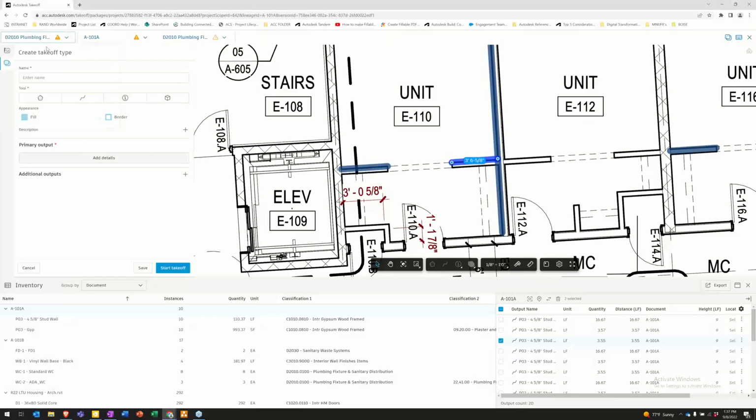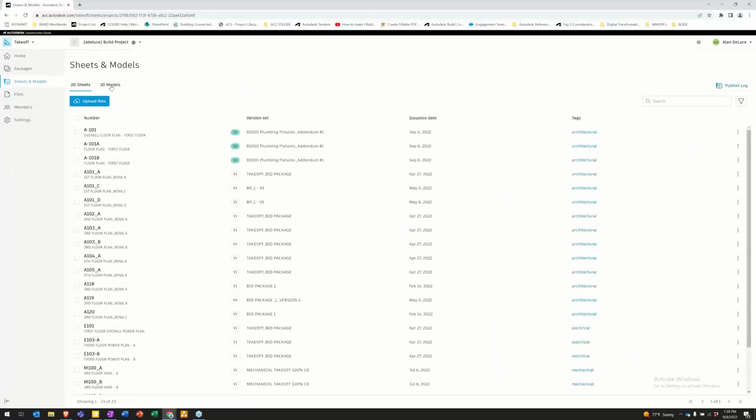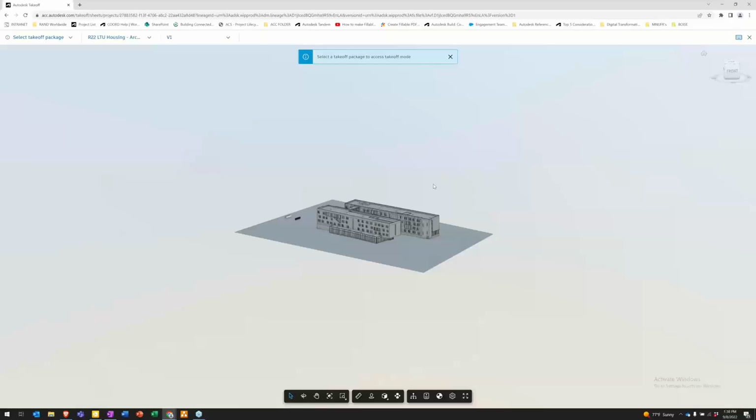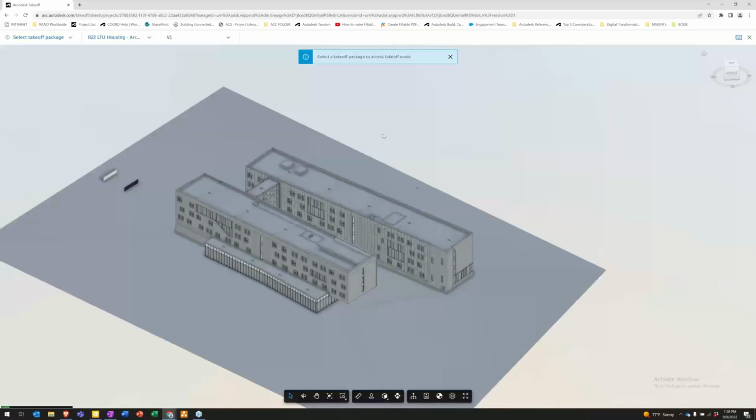So if we come back and take a look at other documents, X out of here. Instead of seeing our sheets, let's take a look at our models. A few different things we can do in here. I know from experience that having a model early enough for really powerful and useful takeoff isn't always possible, but it's becoming more possible. As model-based estimating grows, this is the type of tool that's really going to help us get a better perspective on our takeoffs and estimating, and understand what we just can't get from 2D when we have that model. It really will help us out.